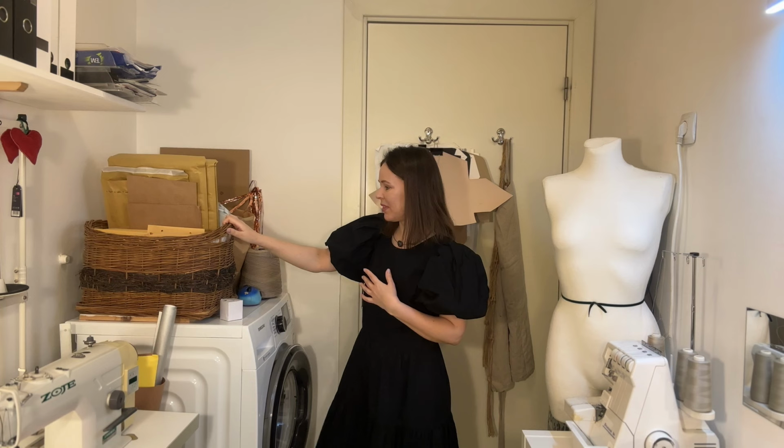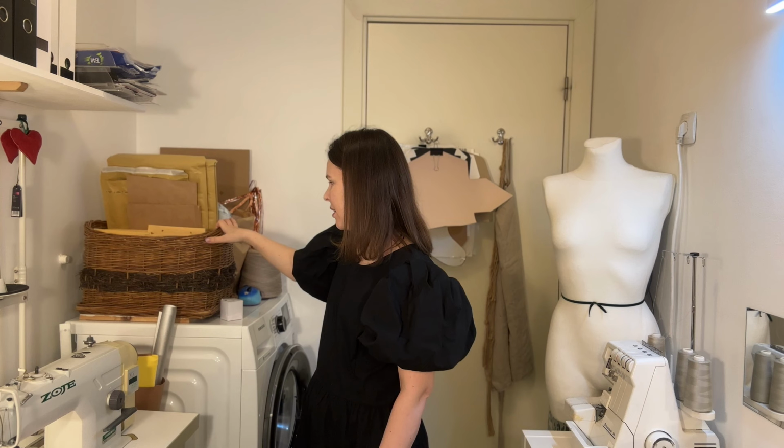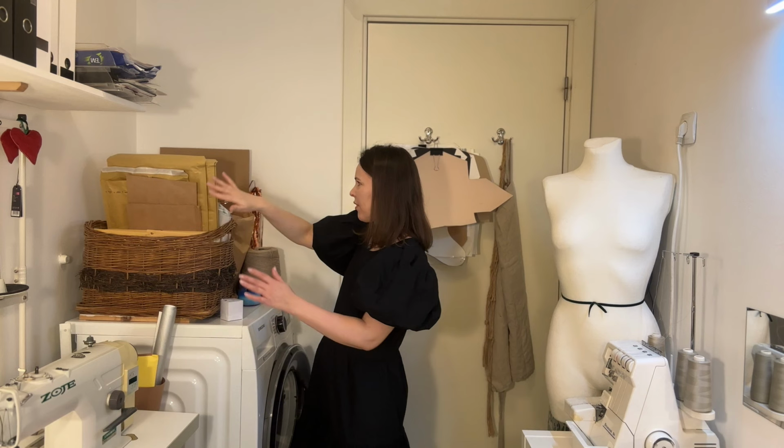This is a blue box basket. I really love it. For a while it was in the basement, but I remembered it and decided this would be a great place where I can organize my packaging. But actually it's not so much right now. Usually I have much more, all the washing machine covered with packaging.